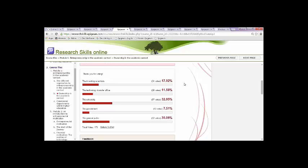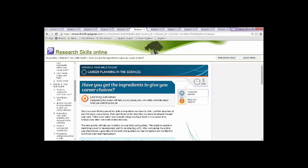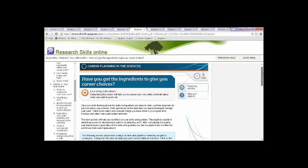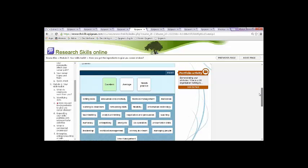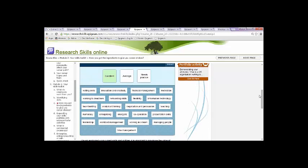Often our activities will have a reflective element, encouraging participants to think about a learning point in the context of their own discipline, institution, or research project. This activity from one of our career planning courses encourages participants to think about their employable skills and attributes and categorize them as excellent, average, and needs practice.